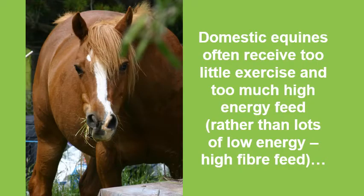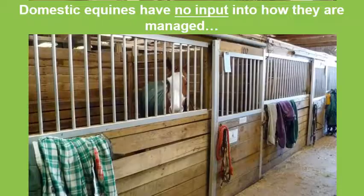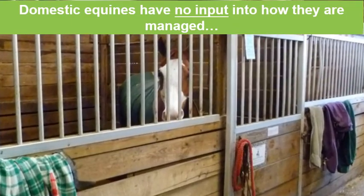Domestic equines often receive too little exercise and too much high energy feed, rather than lots of low energy, high fibre feed. Domestic equines may be over-confined, and instead of having to find their own feed and water, it's literally given to them on a plate. So we have to remember that modern management practices tend to ignore their natural behaviour and physiology. Domestic equines have no input into how they're managed, so we have to get it right.